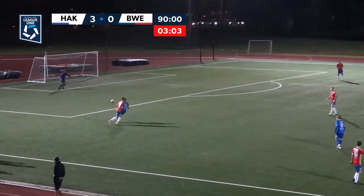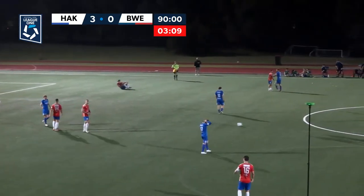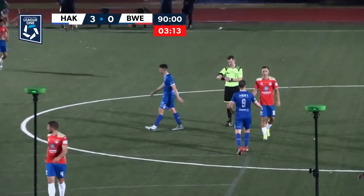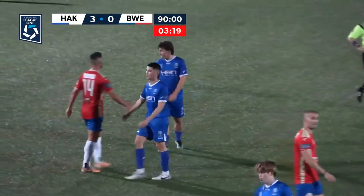Luke Turnbull plays short there to Dean Evans. Sitting back. That's it. That's all she wrote. 3-0 here at Hensley Athletic Field. Hakoah Sydney East FC, 3-0 against Bonnyrigg White Eagles.